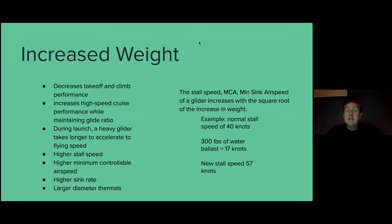Increased weight. This is one factor that pilots can control themselves. Increased weight obviously decreases takeoff and climb performance. So it's going to be a longer takeoff roll behind the tug, and climb performance is going to be decreased. Interestingly, it will increase the high-speed cruise performance while maintaining the glide ratio. It actually shifts the polar down and to the right. But when we calculate our glide ratio from that, we actually see that we have the same glide ratio, it just happens at a higher speed.